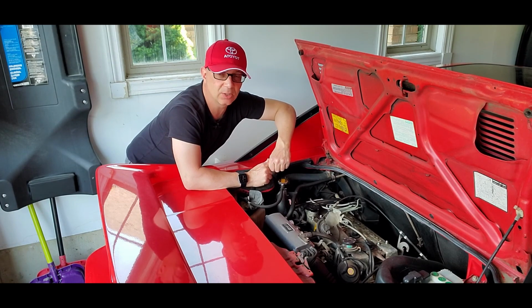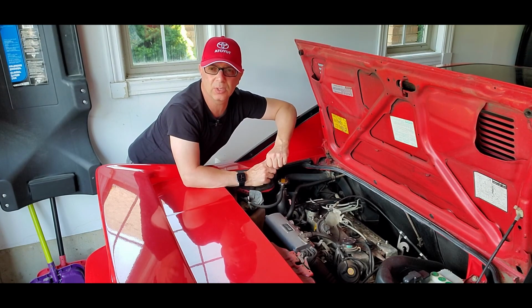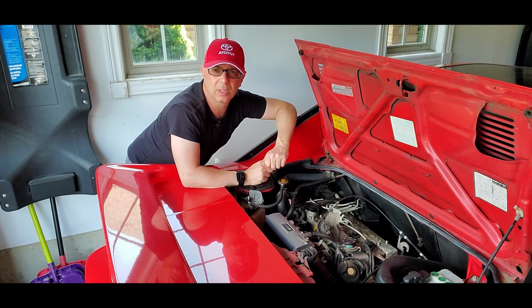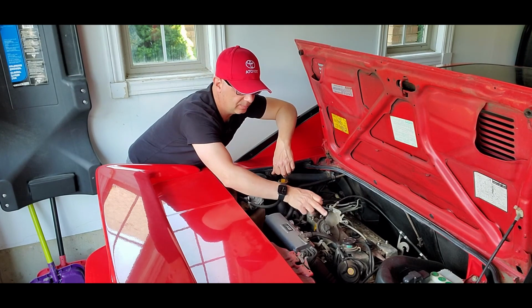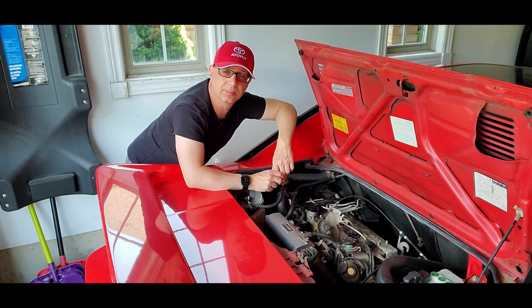The diagnostics was done before OBD2, so this is OBD1. And the port for that is just right there beside the firewall. The throttle is right here, so it's a manual throttle.